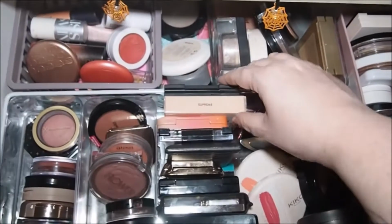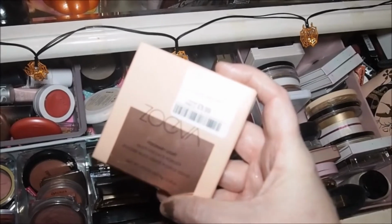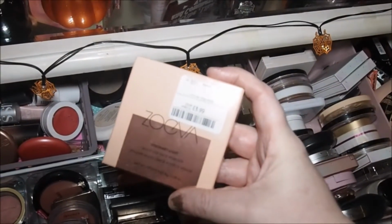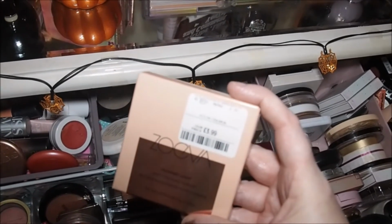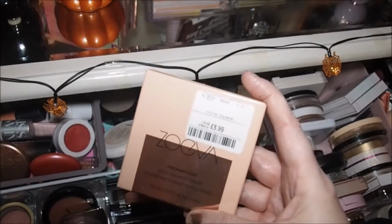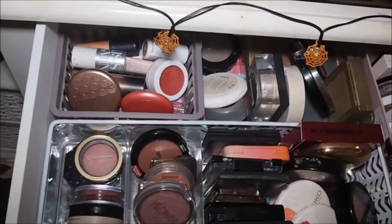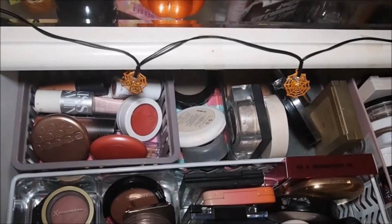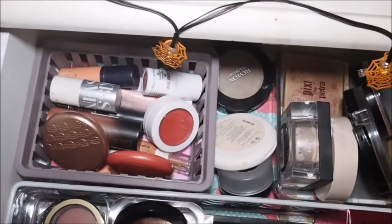Right, so I'm definitely pulling this one out. I've just hauled it. So it's the Zoeva Visionary Light Blush, and it's a multi-use face powder. Now on Look Fantastic this retails at £20 and I got it for £3.99. It's in the shade Supreme, so we're pulling that. And I think we've got to pull some cream blushes, because that's where I'm going to start doing my ranking videos, I think. Right, which ones?